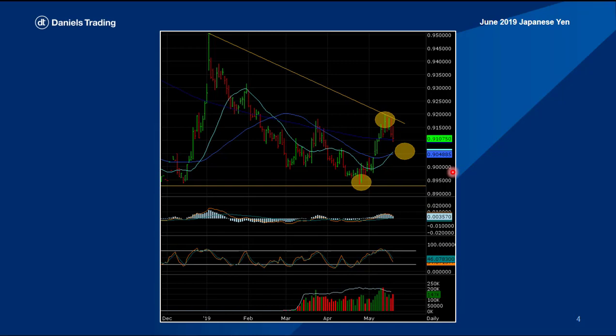Okay, let's take a look at our first chart. This is the June 2019 Japanese yen, and if you follow the Beyond the Spotlight video every week, this is the chart from last week where I mentioned the market potentially pulling back into this level here and then waiting for a hook back up to the upside. So now I'm going to take you to this week's chart.